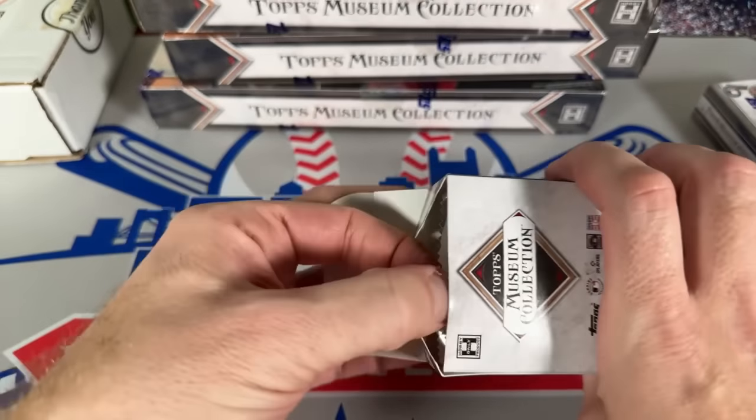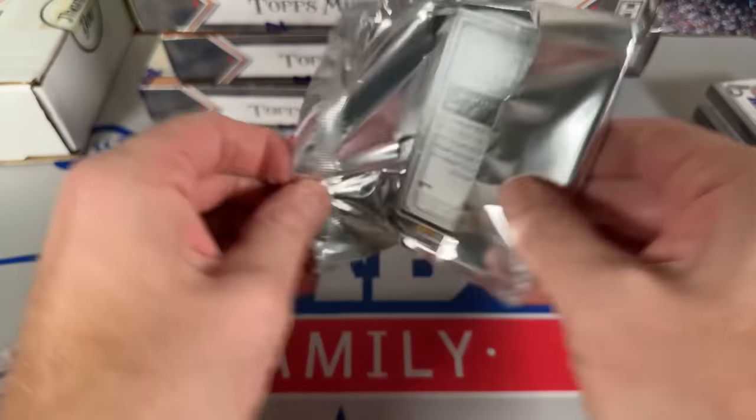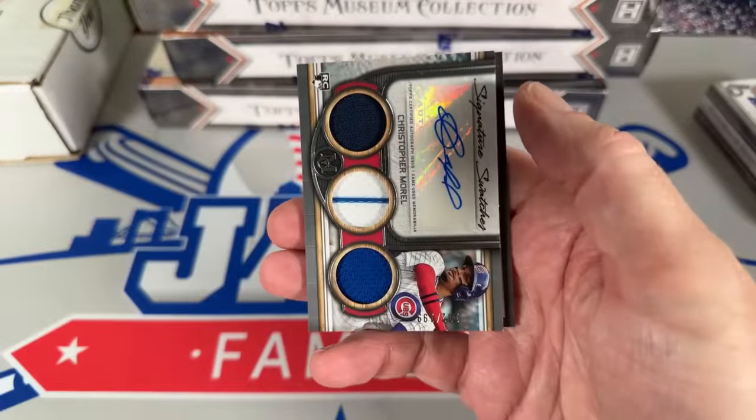Let's see what we have in box number three of this mini box. We got a relic. We got an autograph. We'll do a quad relic or a relic auto in this next pack. Austin Riley gets it started. There's Luis Arraez, and there's the autograph. Chris Randall's going to love this one.